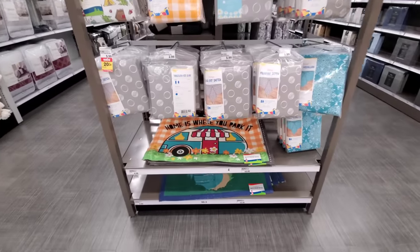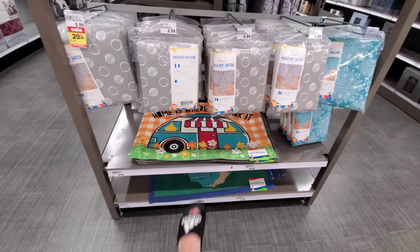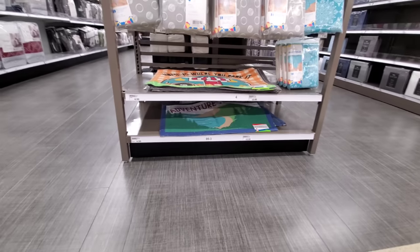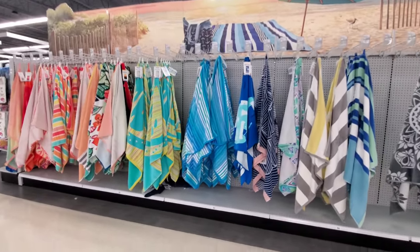Now, we were just talking about things we think my aunt and uncle would like. That is awesome. I know she would love that. That one's cool. So is the Adventure one underneath. Lastly, we'll look at these big beach towels. Man, these are oversized. I like the decorations.